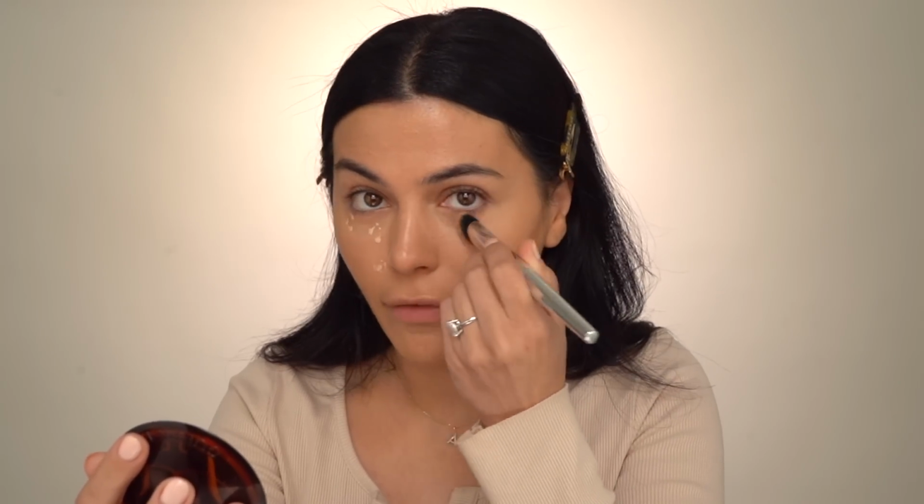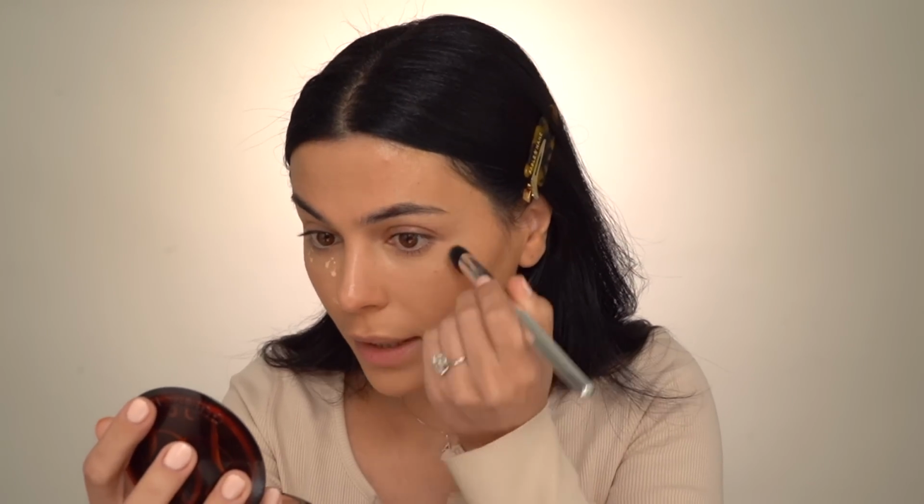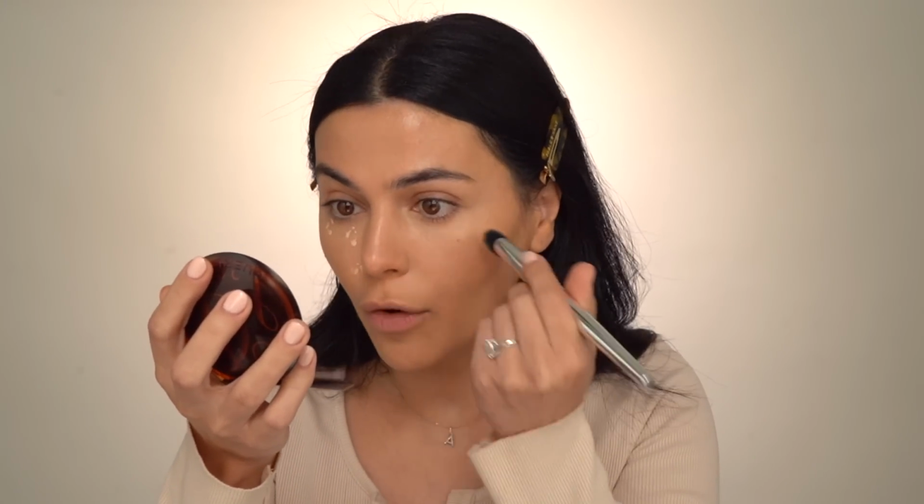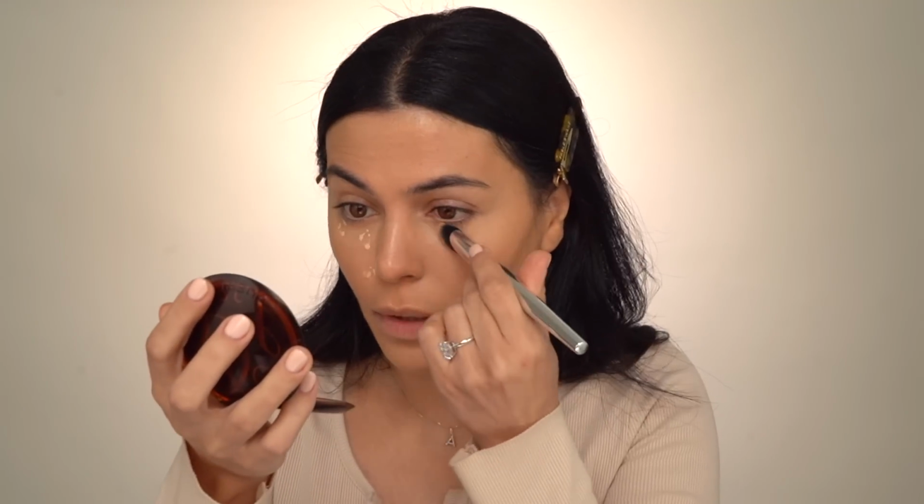And again, look, I've got now 3 products on my skin, the foundation and 2 concealers. But because of the way I applied everything, it doesn't look heavy at all. It still looks very dewy, very healthy. I'll give you a close-up of the skin once I'm done with the base. But I can't get enough of this technique.